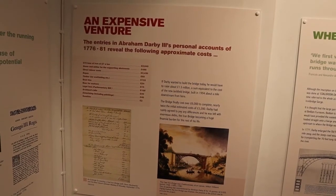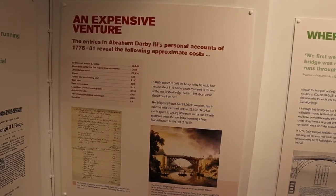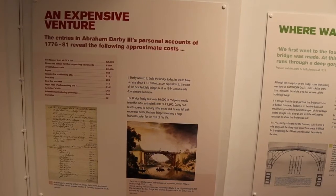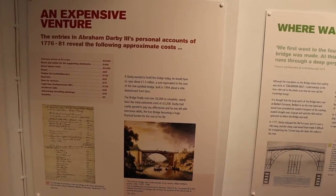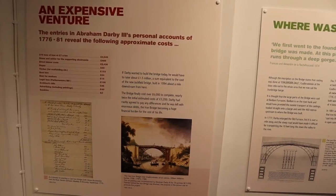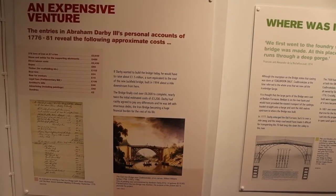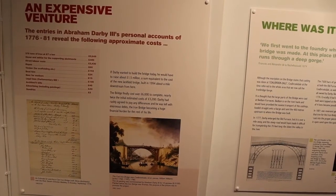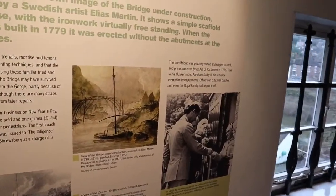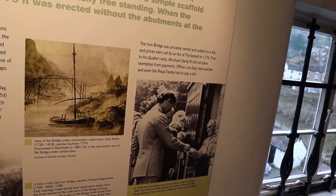And it says if he wanted to build the bridge today, he would have had to have raised about £1.5 million. It said that Derby had rashly agreed to pay any differences between the initial cost of £3,200 and the final cost, which left him with enormous debts and the iron bridge becoming a huge financial burden for the rest of his life. The iron bridge was privately owned and subject to a toll, and prices were set by an Act of Parliament in 1776.